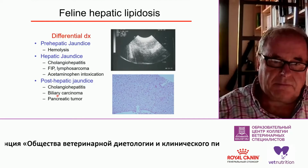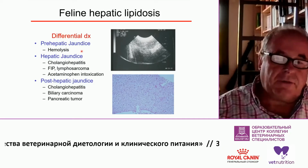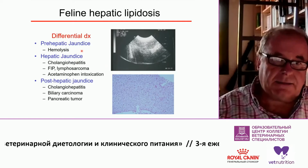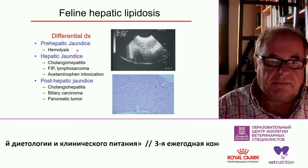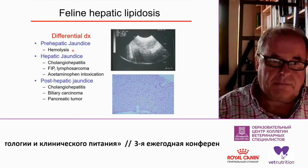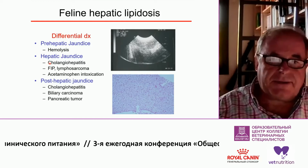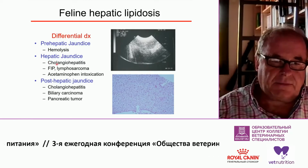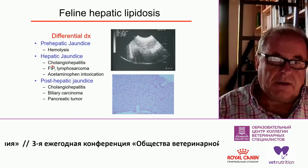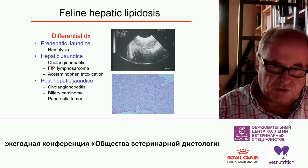But there are other causes of jaundice in cats, like hemolysis, for example. Like cholangiohepatitis, FIP, feline infectious peritonitis.